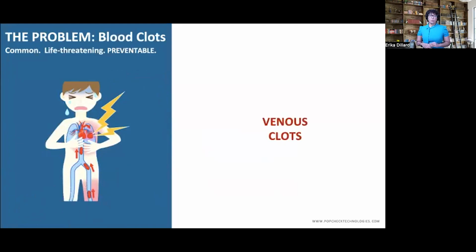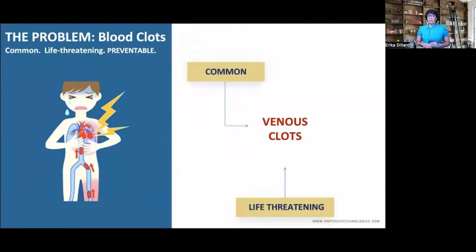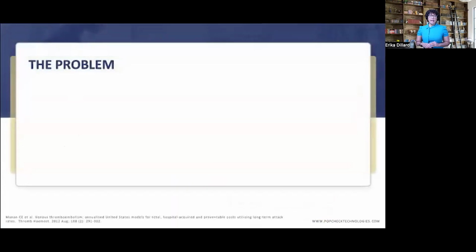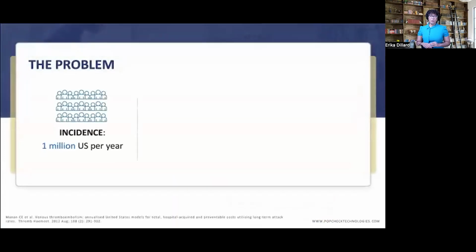Now, though venous clots are one of the most common, potentially life-threatening yet preventable complications, with no way to monitor for them, a minor situation can quickly escalate into a life-threatening one. Sadly, over 1 million people per year in the U.S. suffer from venous clots, with previous surgery and advanced age being strong risk factors. In fact, incidence increases for those over 75 from 1 in 10,000 to a frightening 1 in 100.